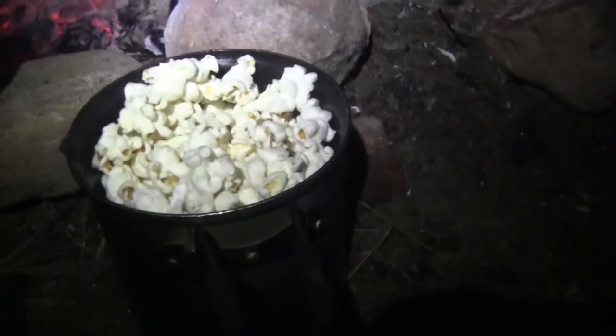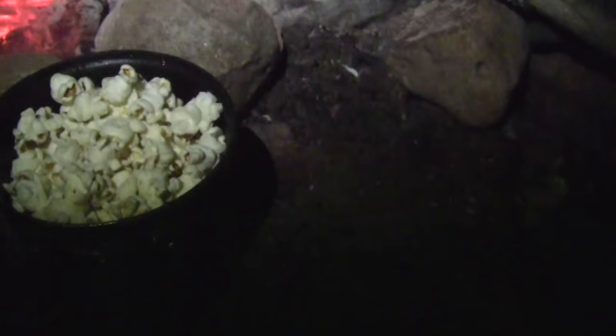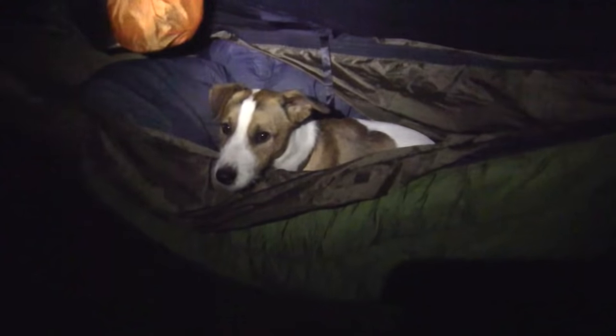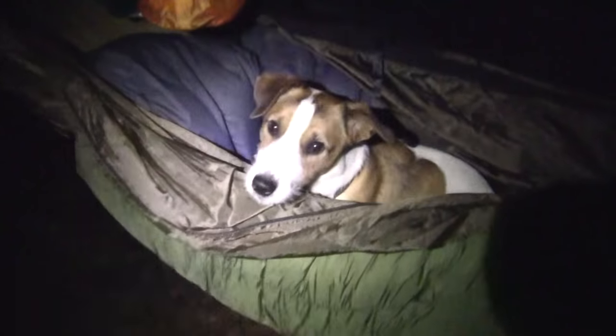What are our spoils? Ooh, nice. Right to the top. Holy cow. Oh my gosh. That ghee is right through it. Oh, Toby's in the hammock. Ready to go. Tonight's supposed to go down to -2. We'll see how that goes. We've been pretty toasty though. No problems. Hey, Toby? Yeah, he's doing fantastic.